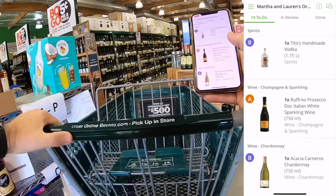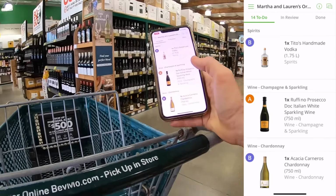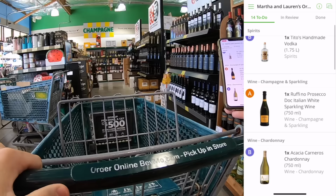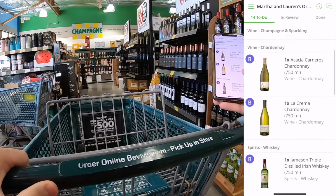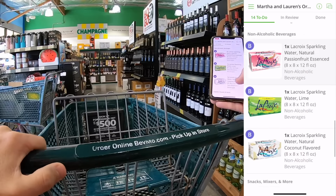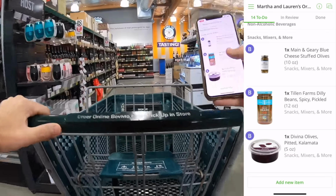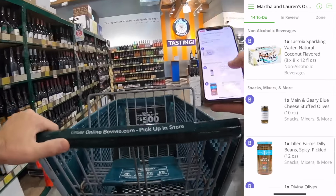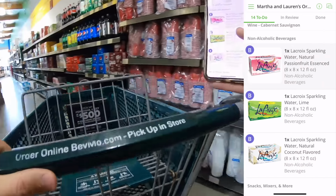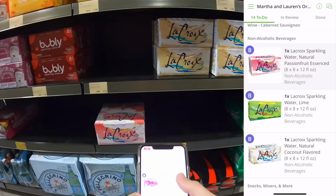Sorry about that. So this order is going to take me a lot longer because I've never been in this store in my entire life. So we got some vodka, some wine, some Chardonnay, whiskey, tequila, LaCroix. Let's grab the LaCroix. That looks easy. So you can see the orders are marked as A and B for each different customer. I don't see any LaCroix. Oh, here it is. So passion fruit LaCroix.